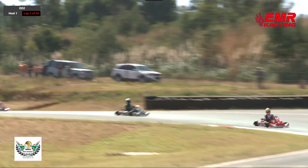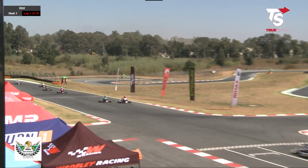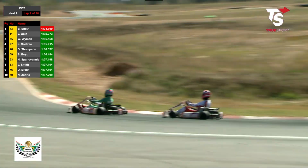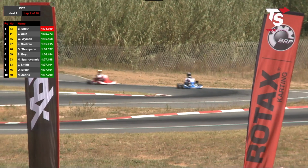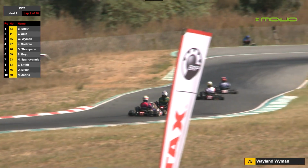Oh, did someone go wide? Something about that turn, man. It always looks like someone's going into the sand there. I'm just having a bit of deja vu. Getting a little bit of PTSD there as we take a look. Thompson having a bit of a run as he's trying to keep it all together, getting chased down by kart number 69. That's a Boyd right behind. So Boyd is really putting on the pressure onto the back of Thompson, really trying everything possible.